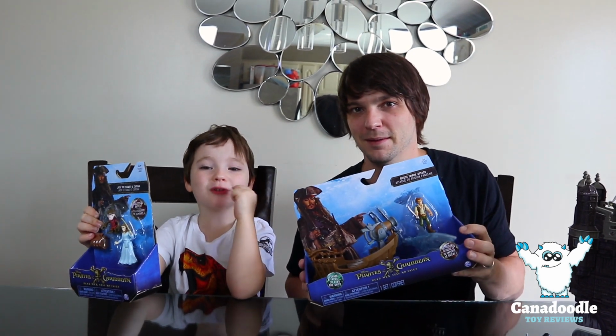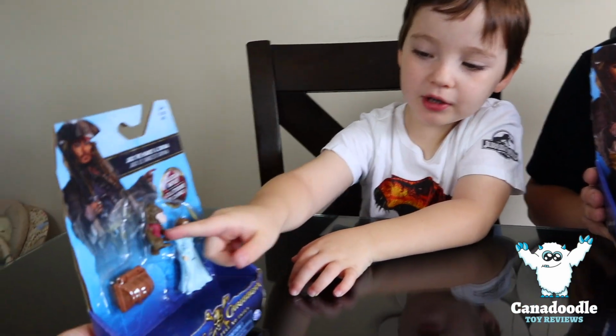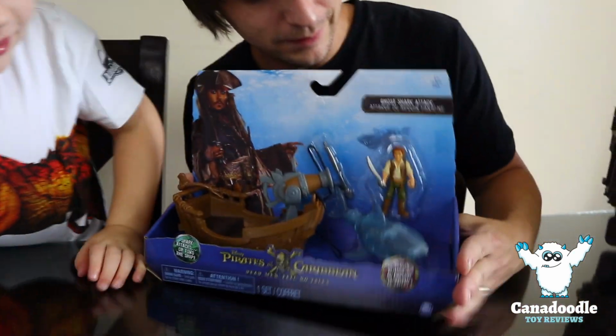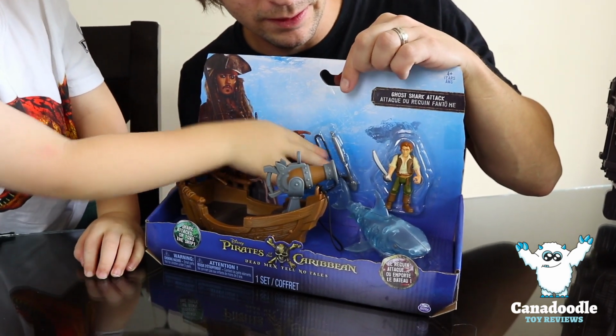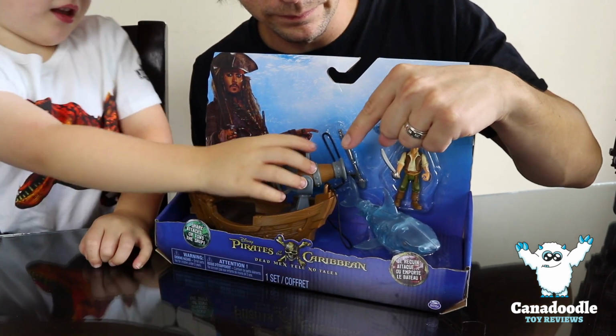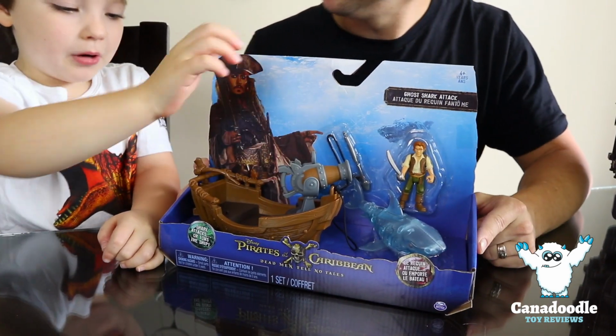Hi, Hudson. Mommy. And Mommy. What do we have? More pirate toys. More pirate toys? Yeah. Who else did we get? We got the girl, and we got Jack the monkey and the treasure chest. We got the other one, Henry. A harpoon. A white ghost shark. The cannon. And a boat. The boat.